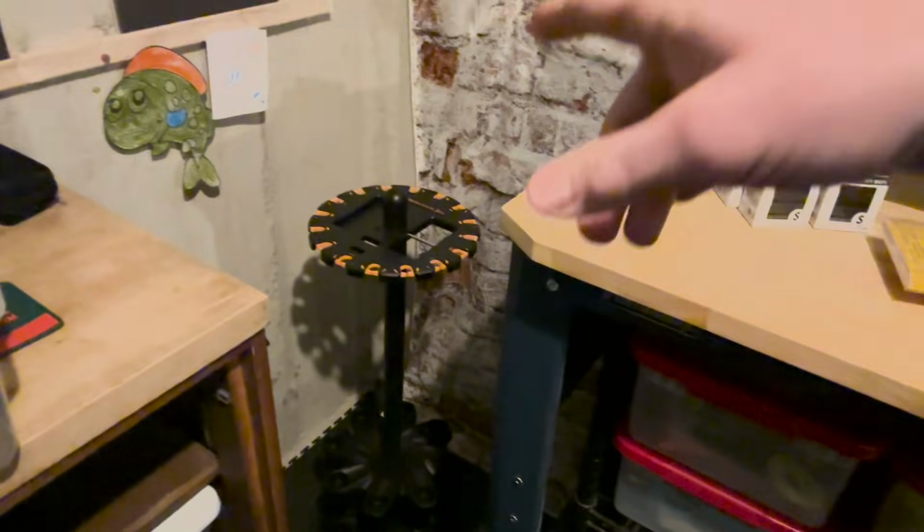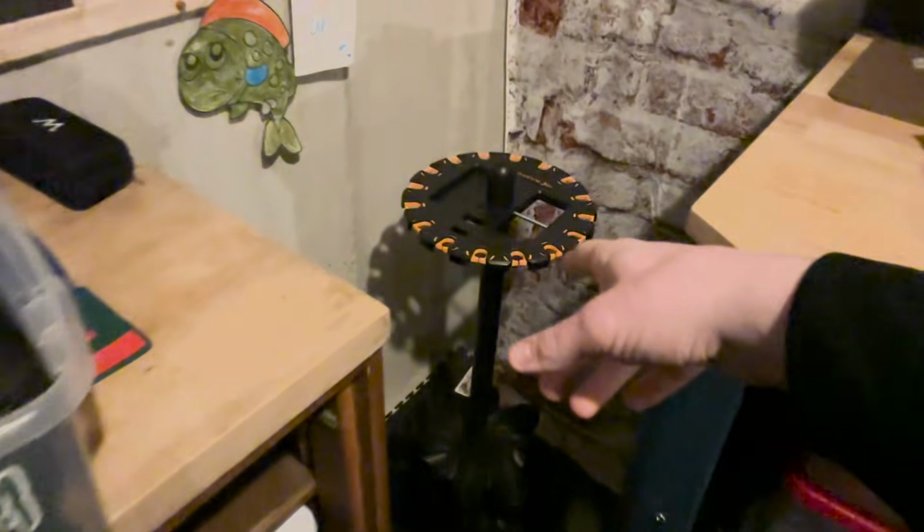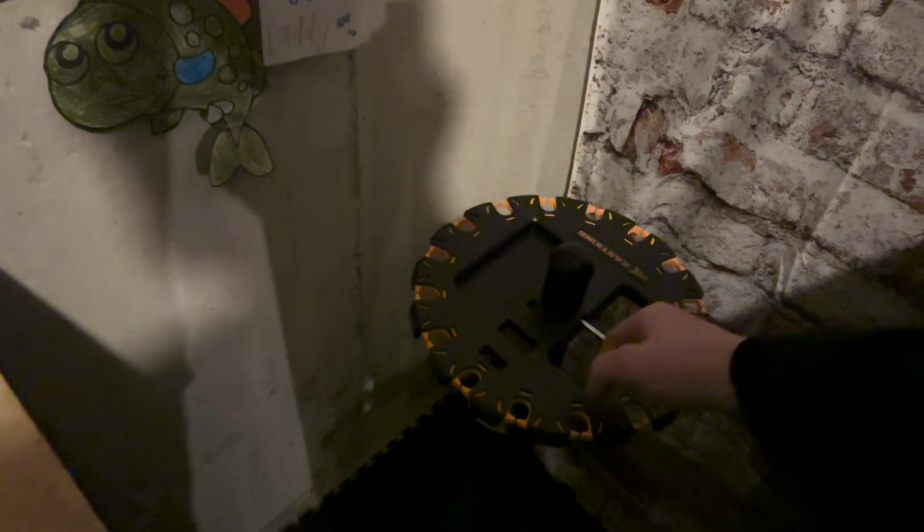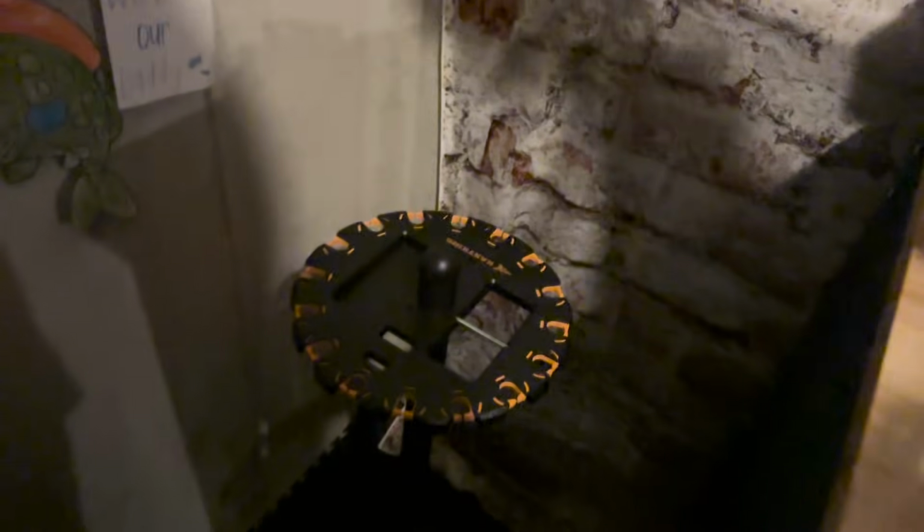We got this Cast King rod holder. A little spinny guy, holds 16 rods. I actually love this thing. I mean, they're kind of expensive, but I love this. This thing holds line for you to use. This thing holds tools, and then you got a tray for just miscellaneous. It's sick.